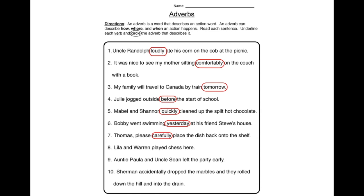All right, next one. Lila and Warren played chess here. Well, this is a really short sentence, so it should be fairly easy. Lila and Warren played chess here. How, where, and when did they play chess? They played chess here, so here would be our adverb because it's describing where they played chess.